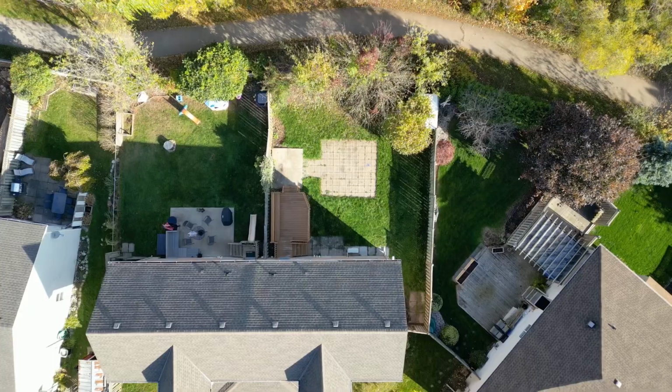Walk out from your kitchen into your fully fenced in backyard. You've got a ravine and a walking path right at your doorstep. There's so much space and privacy back here.